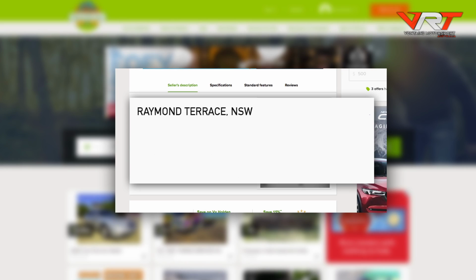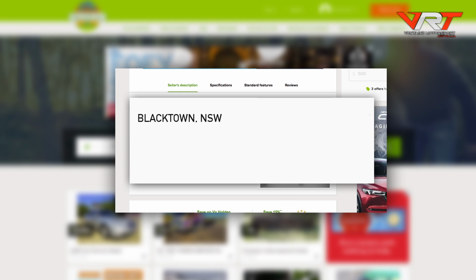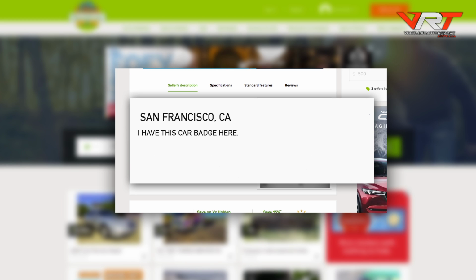This car from Raymond Terrace in Newcastle says, a 1998 VS Commodore, perfect in every way. Has been an awesome car for us. It only needs an engine, gearbox and diff. This car, which was being sold in Blacktown in Sydney, this is what it said. An amazing car for a first-time driver. All it needs are two wheels, a gearbox, a roof, seats and a bonnet. I have this car badge here. If you attach it to another car, it'd be a perfect car.